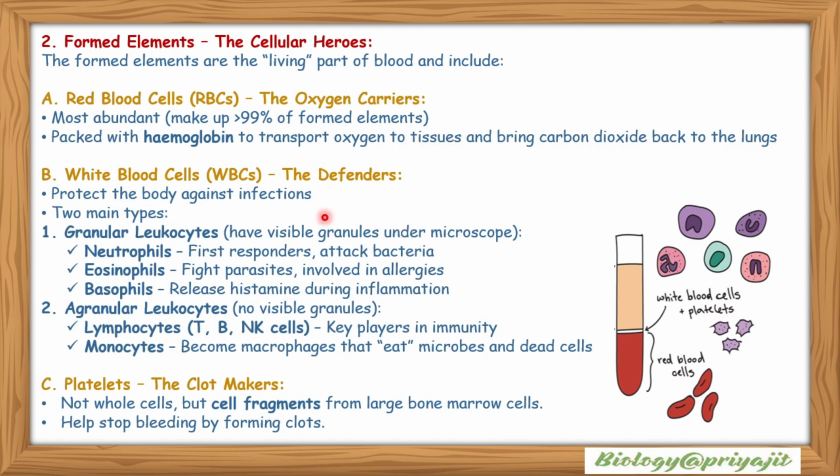White blood cells or WBCs, which are the defenders. They protect the body against infections. Two main types: granular leukocytes, which have visible granules under the microscope, are neutrophil, eosinophil and basophil. Neutrophils are the first responders that attack bacteria. Eosinophils fight against parasites and are involved in allergies. Basophils release histamine during inflammation.